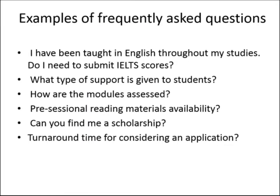So I'm sure you have a few questions, but I just want to go through a few frequently asked questions. First one is, I've been taught in English throughout my studies. Do I need to submit IELTS scores? The short answer is yes. So only students whose mother tongue is English are exempt from English language requirements.